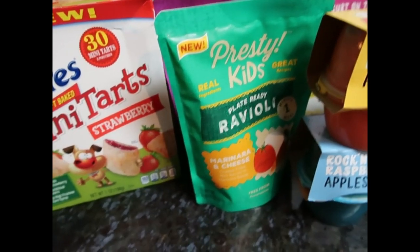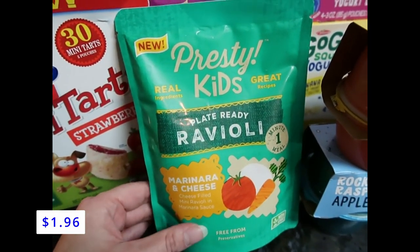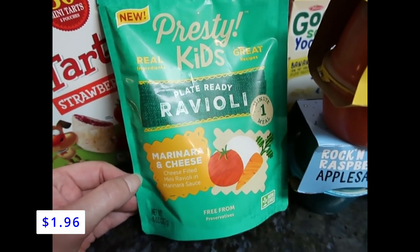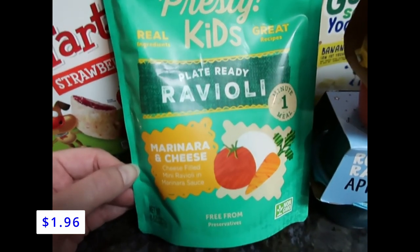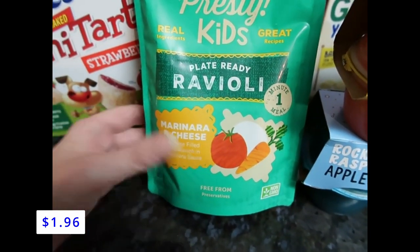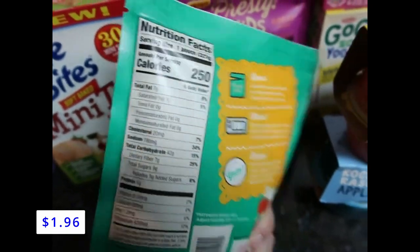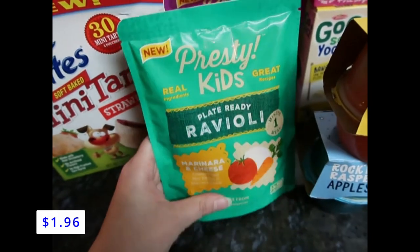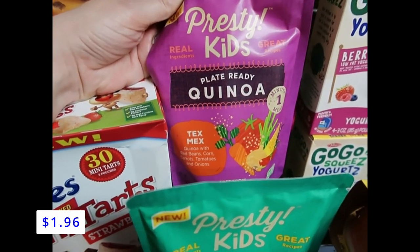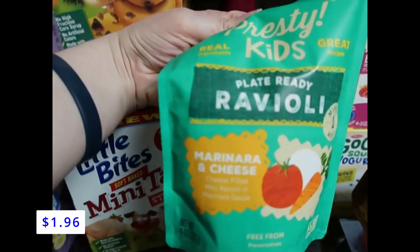And then I've never seen these before either. These are Pesty Kids plate ready ravioli. It says minute ready or one minute meal. Sorry, this is marinara and cheese. So I guess you just throw this in the microwave, and it's ready. They only had one of these. I like this quinoa, and it's Tex-Mex, and this one was marinara and cheese.